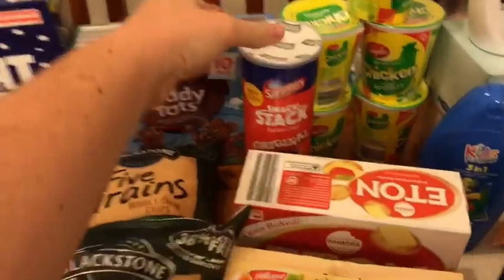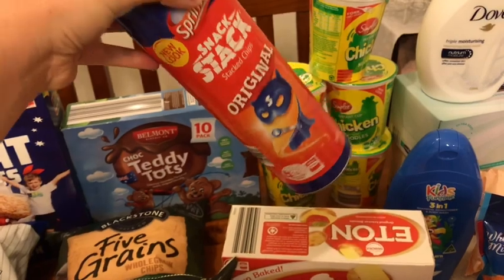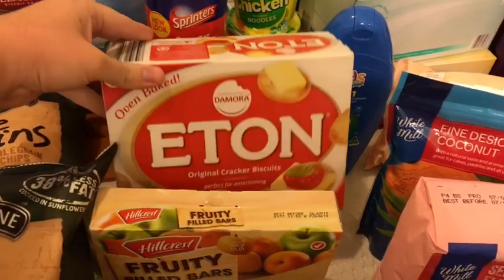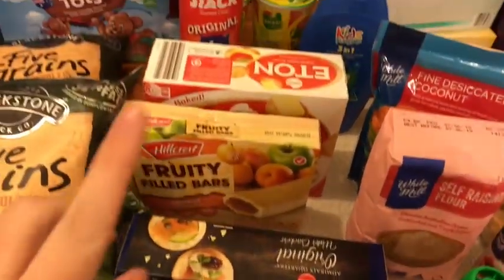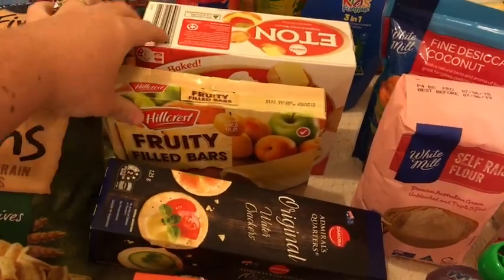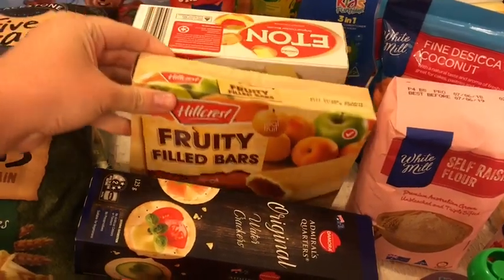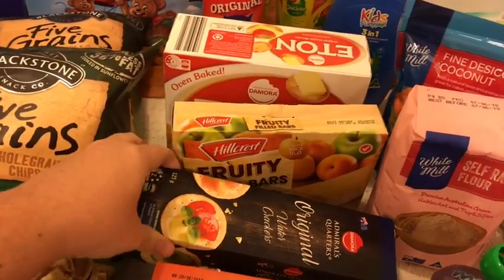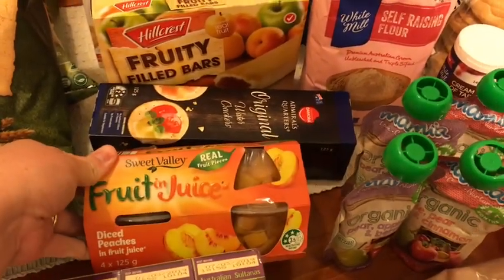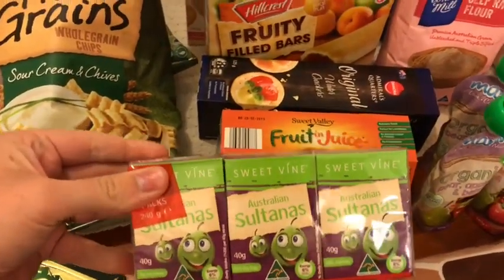So I thought, well, okay, we'll just stock up. And then we got some of these snack stack chips. I guess they're kind of like the ALDI version of Pringles. I thought we would give them a go. Some crackers. We've got 2 kinds of crackers, those kinds, and then the water crackers. Some fruity filled bars. When I used to shop at ALDI years ago, I would get these, and Elijah loves them, so I'm not sure if he'll like them anymore, but I thought we'd give them a go. Some peaches in fruit juice, which are really good to take on picnics and things, and some sultanas.